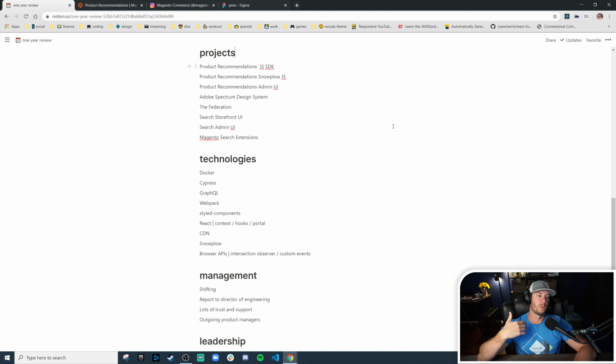Along the way, we used Adobe Spectrum Design System quite a bit, and I've made some PRs there. So it's really cool to be involved in such a big company-wide design system, something I don't have a ton of experience with. Given that I'm the sole developer on a lot of these projects, I get to pick and choose my own technologies, even though they do adhere with Adobe standards. It's stuff that I would want to use. So lots of Docker for the build process, Cypress for testing, which is something I picked up recently, GraphQL for a lot of the APIs, and then I'm using Webpack to build React and styled components.